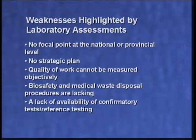So what do we find then when we go into a resource-limited country? Well, very often there's no focal point at the national or provincial level. In other words, there's no CDC, there's no state laboratory. There's no strategic plan. Nobody has really thought about what this laboratory does and what it will do in the future. They know what they're doing at the moment, but there's no real plan. And this is going on as we speak. There are laboratories that are being built that people just don't know what they're going to do in them.